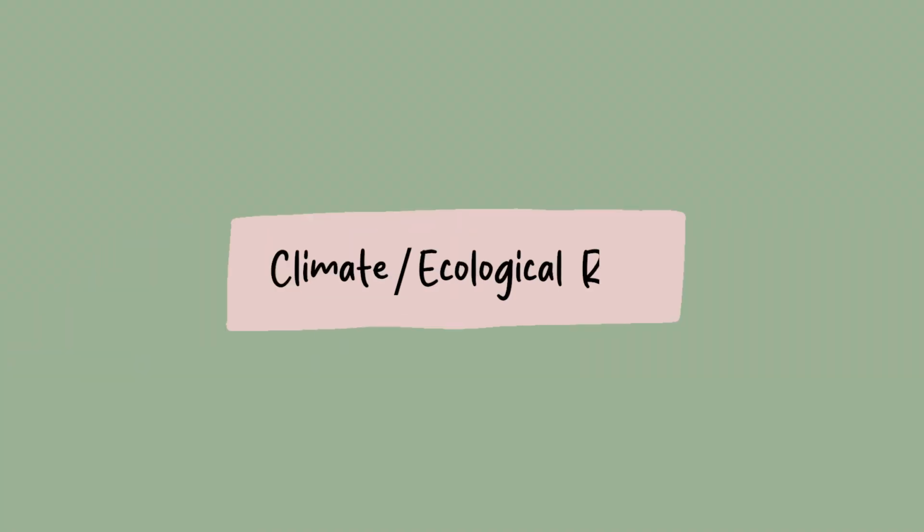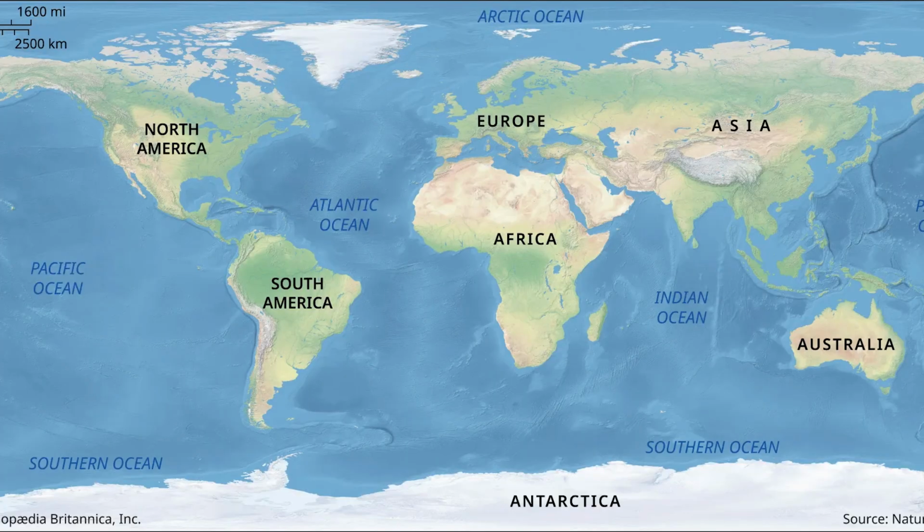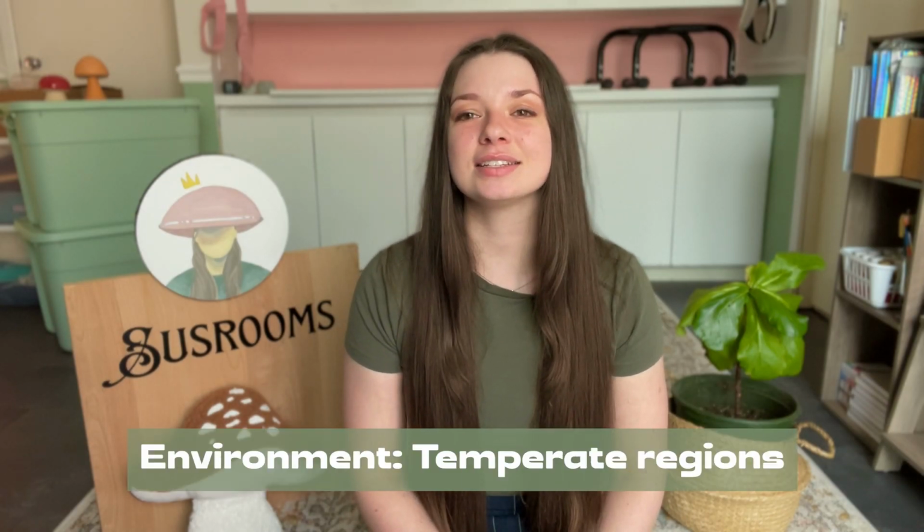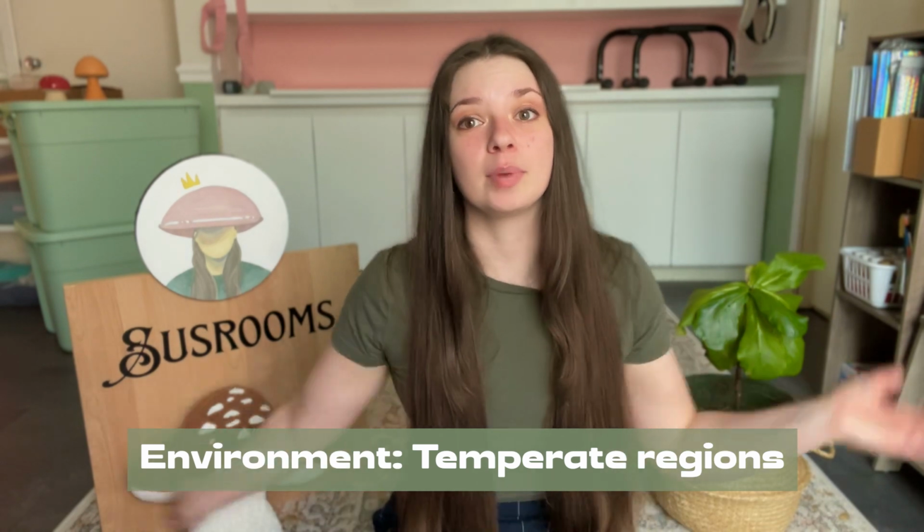And for this next segment, I wanted to group them together because I have another segment that I wanted to add to this series. So I combined the two. So for this one, it is going to be climate and ecological role. Where in the world can you find this mushroom? You can basically find it in North America and Europe. The type of environment that this mushroom enjoys is widespread in temperate regions.